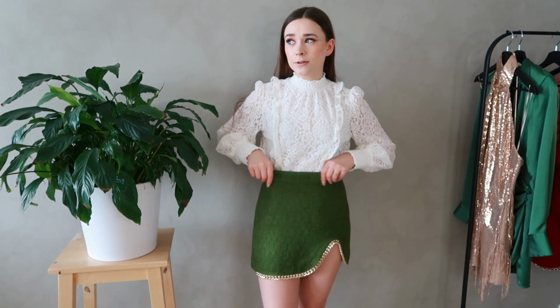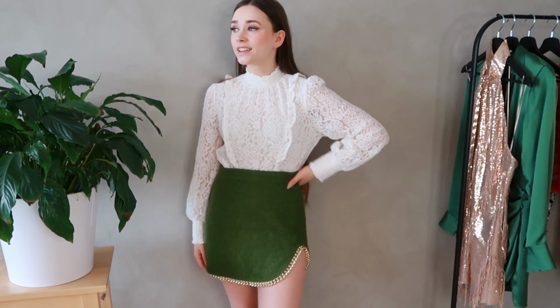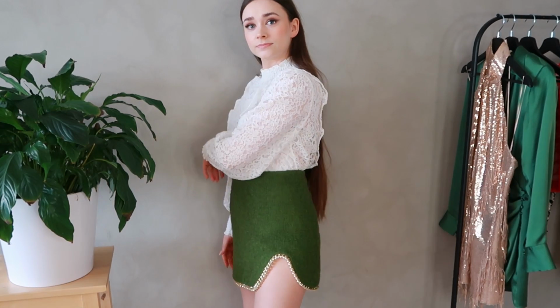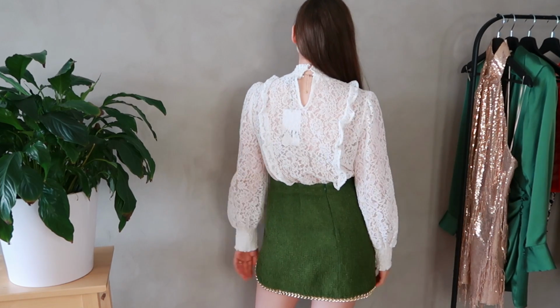I'm going to turn the camera down a little bit. The medium, I think it fits well, but I could probably take it in a little bit in the waist, but I could not go down any in the hips here. It's really soft to have on, but this chain is actually a little bit cold against the skin, which I did not think about, so I figured I would mention it.